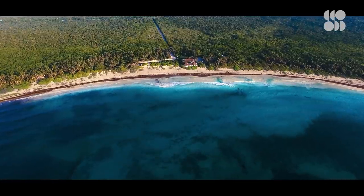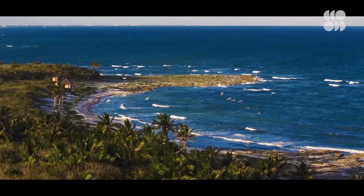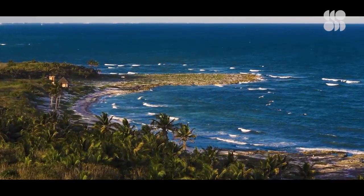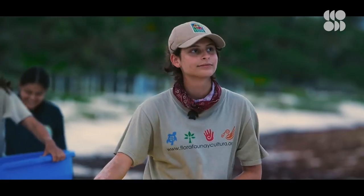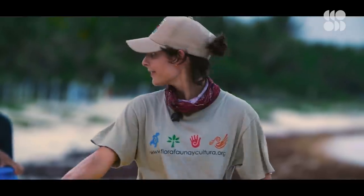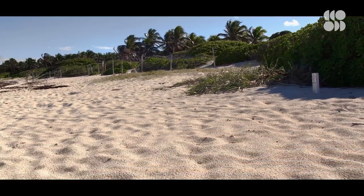Xcacel is a very attractive place for tourism, and even though it's a natural protected area, it is constantly endangered by resorts and real estate firms. That's why this conservation project is so important.